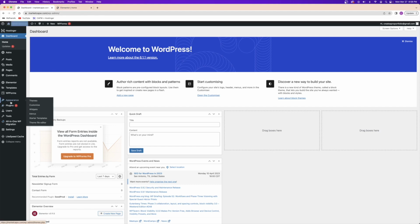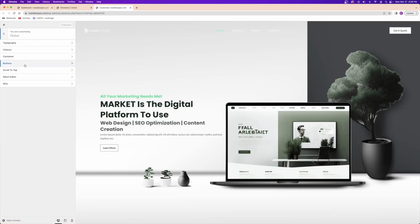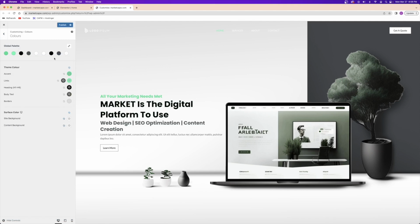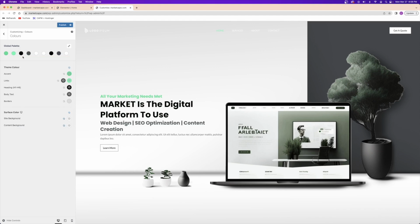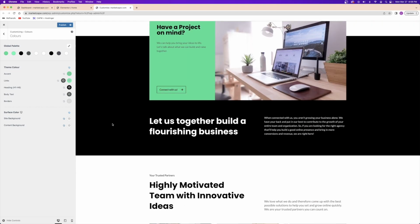So from here, we'll hover over Appearance and we'll click on Customize right there. And now we are customizing our website. We'll go back to Global Colors. And from here, it looks like color 3 is a dark green, and I actually just want it to be black. So let's make sure that color 7, okay, perfect. Color 7 is also black, perfect. So I missed that earlier on in the video when we changed that color. And so now you'll see that if I scroll on down, it's pitch black. I think that just looks better.